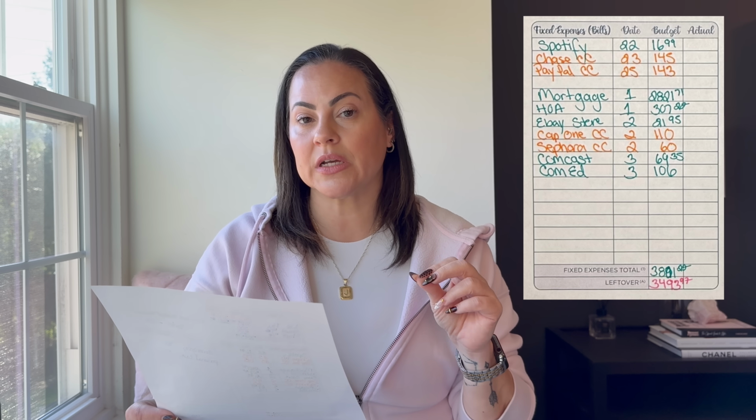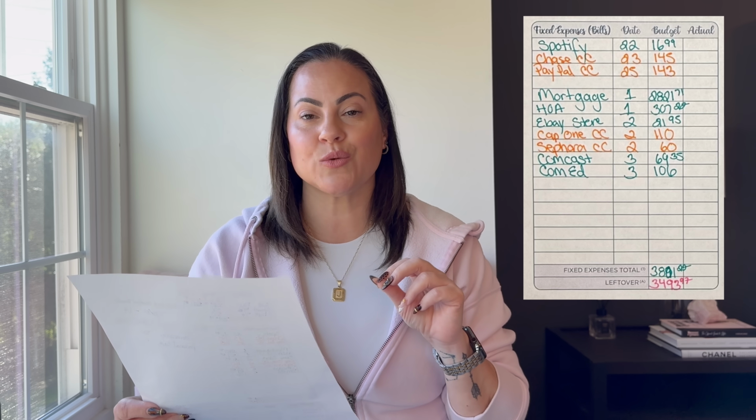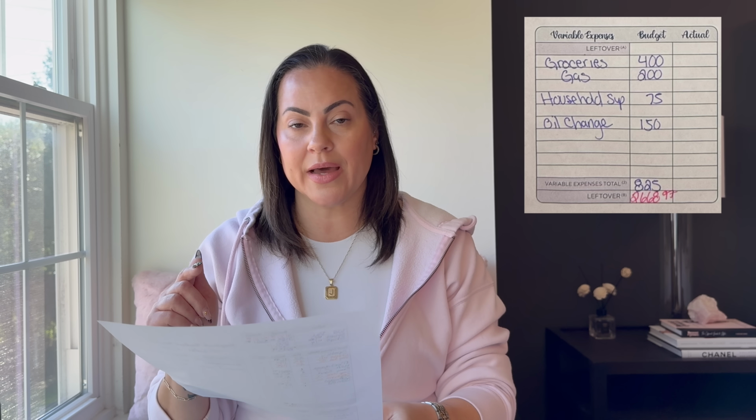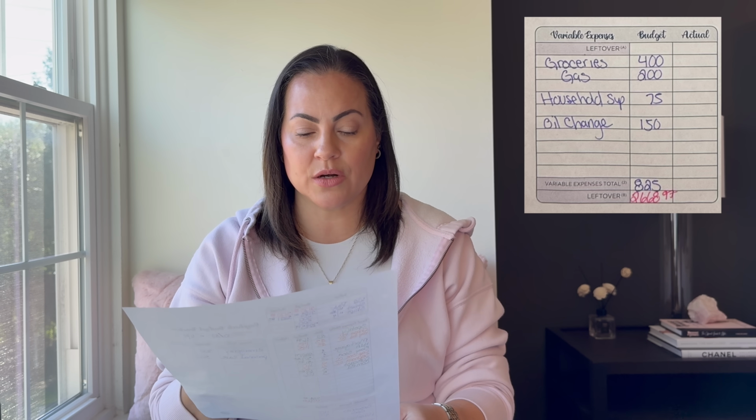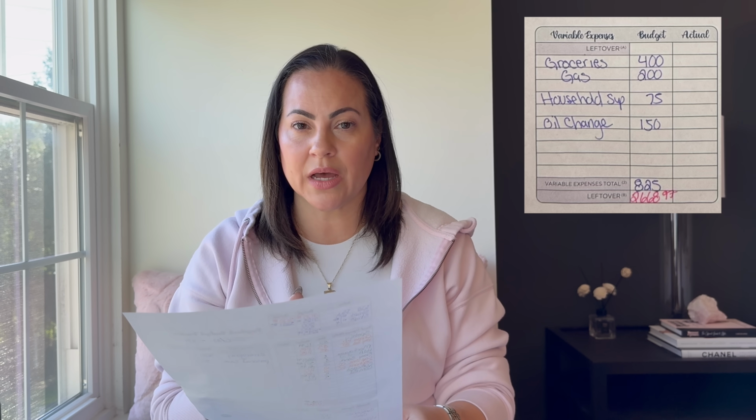That brings my fixed expenses to $3,801.22. Underneath that, I have my variable expenses. So I have groceries. Because I budgeted $800 a month for groceries, I put $400 here. Although I have been trying to get that down, I may be able to reduce that for the next time, but I just left it at $400 for right now.